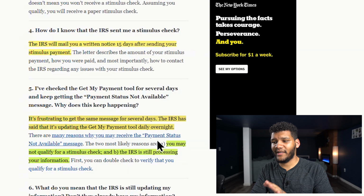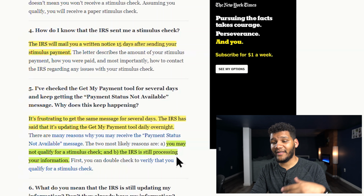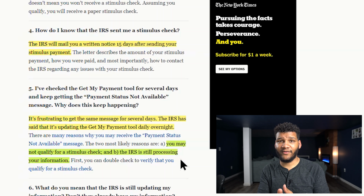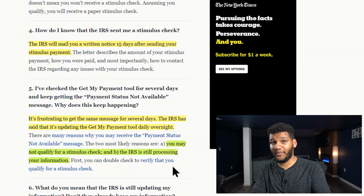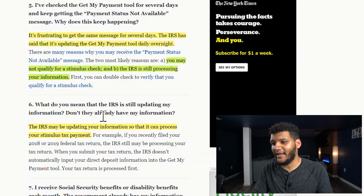Now, this article breaks down 2 reasons: you did not qualify for the check or the IRS is still processing your information, but there are other instances that can be placed in this category, a reason why they keep giving you that payment status not available. But for a lot of people, I hear that it is fixed, but for some other people, it's not fixed.